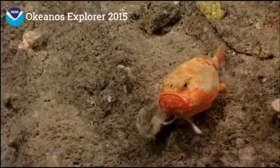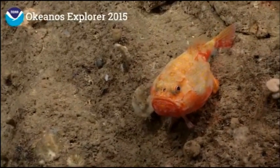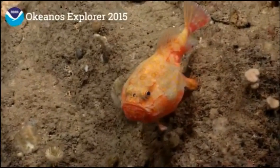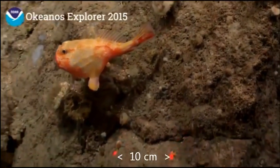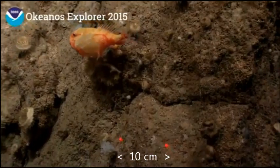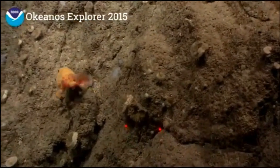I'm not sure like this. We have seen them walk, but they usually walk a little bit and get up and swim. Looks like he or she may. There it goes. And the pectorals are almost like paddles.